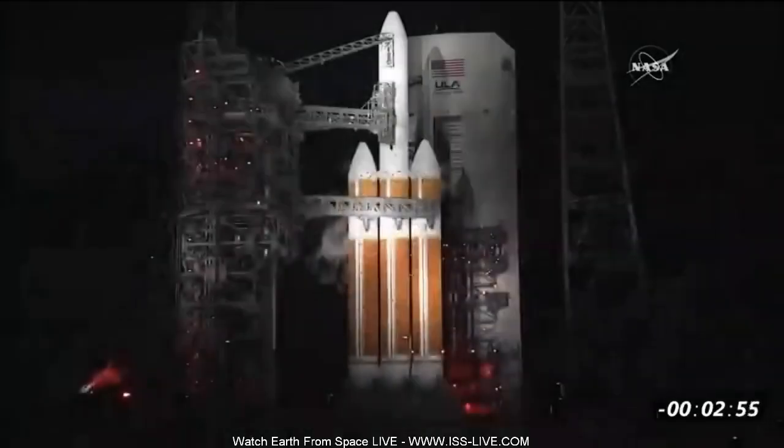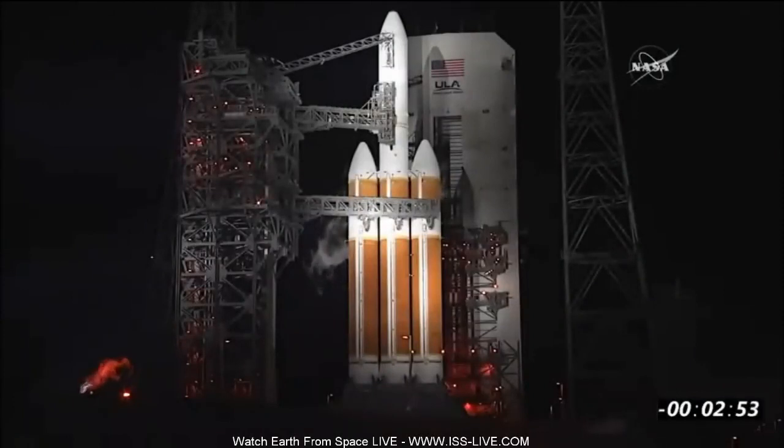You'll hear a call for spacecraft power to internal. They'll be arming their flight termination systems and getting ready for launch, and then bringing the Delta IV Heavy launch vehicle onto internal power to prepare for the final terminal count. Minus 249. And we are coming up very shortly on the verification of the spacecraft being on internal.